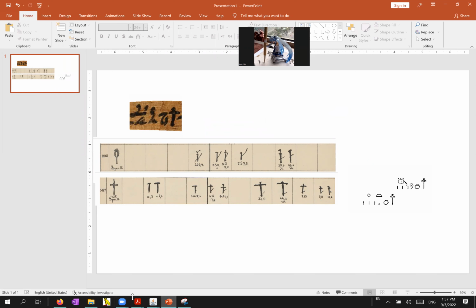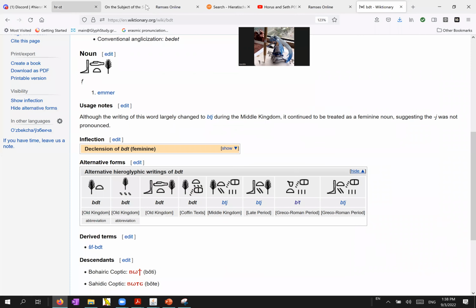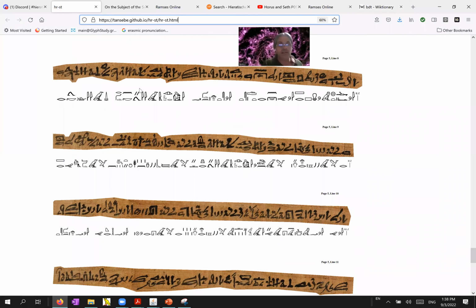Let's go back to the text. Did we miss something? There's a little unmotivated stroke on the right at the bottom. Oh, yeah. Maybe that's what it is. I mean, that one sure is a challenging one.